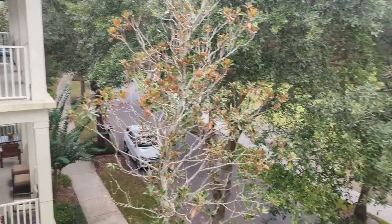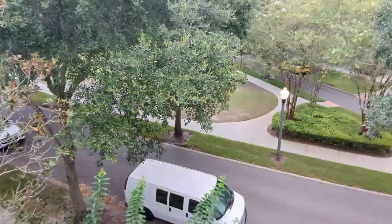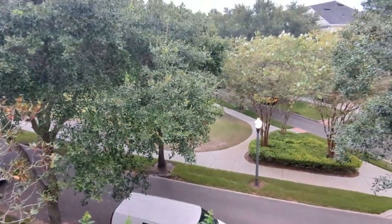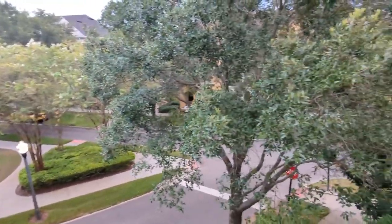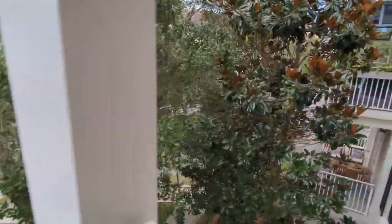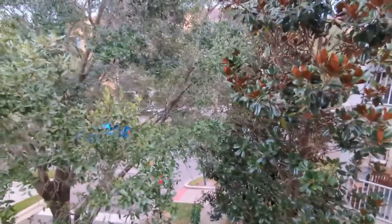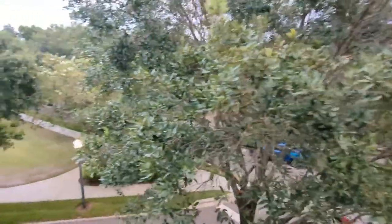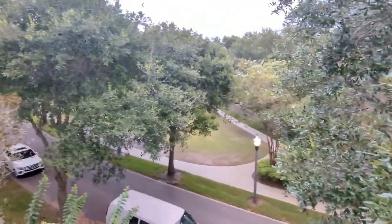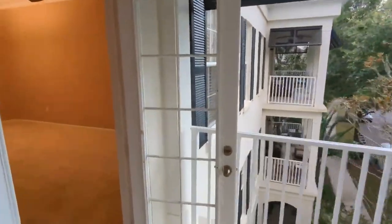Now we're on the third floor balcony, overlooking the park here. That's Meeting Place, both rows that you can see. I know it's hard to see the park because there's lots of trees, but that's kind of the point. Beautiful neighborhood. One of the reasons why people want to live here. Let's go inside and look.